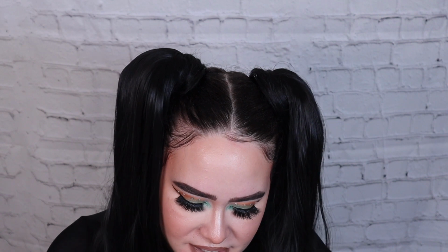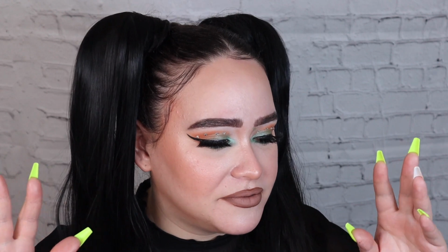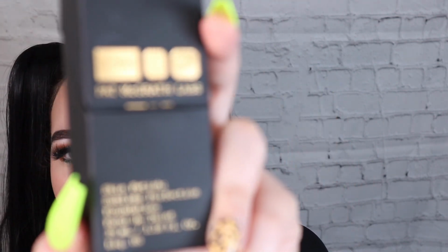For S, I feel like I've talked about this product for like 50 years of my life. Hold on a second. Ugh, this gloss is sticking to my hair. I feel like I've screamed about this product from the hilltops. S is for, can you guess what it is? Okay, time's up. The Sublime Skin Perfecting Foundation by Pat McGrath Labs.